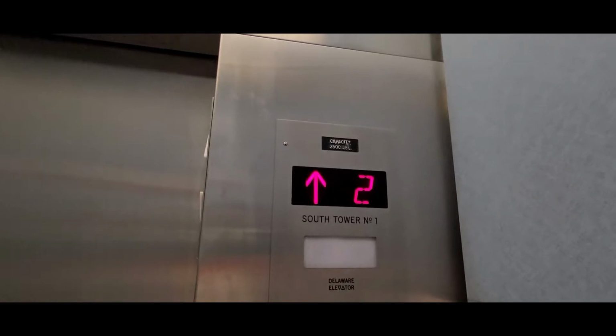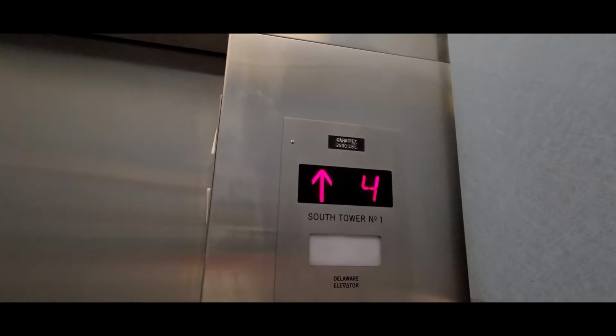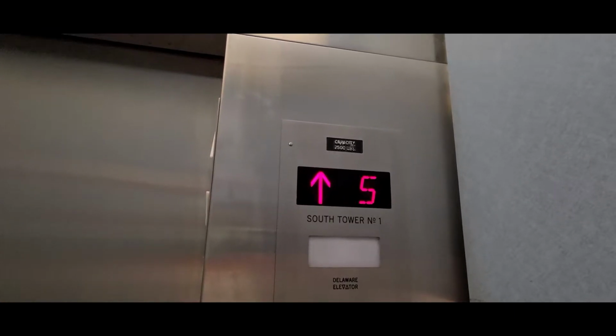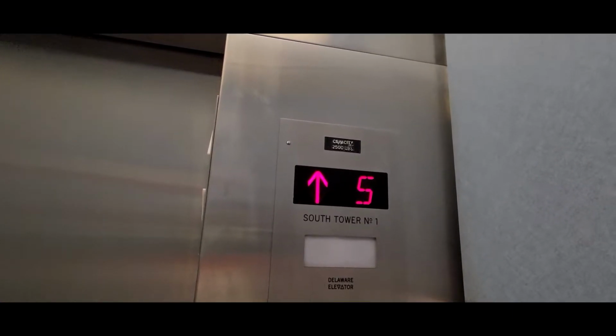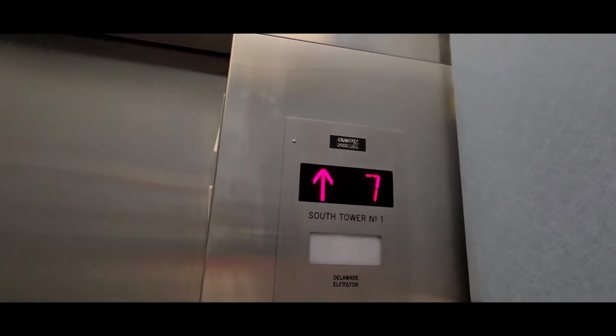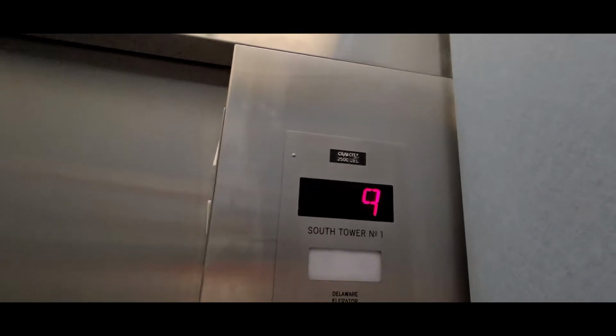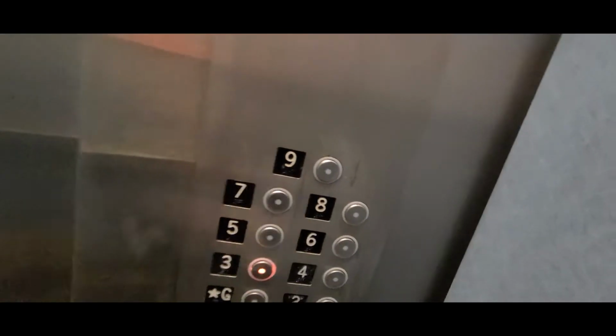Two, 3, 4, 5, 6, 7, 8, 9. I'll send this one down. Down arrows don't work. Well, let's go outside and look out.